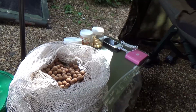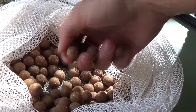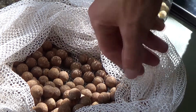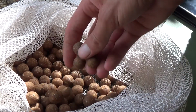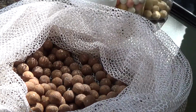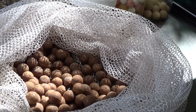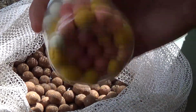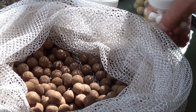As you can see, it's a nice, natural looking bait. Instead of it just being the normal robin red, or whatever is the norm at the moment, it's just normal, natural brown. So I've got one on the bottom bait, which I'm thinking about maybe doing a snowman presentation with. I know that white works on here well, so I'll probably put a bit of white on it.